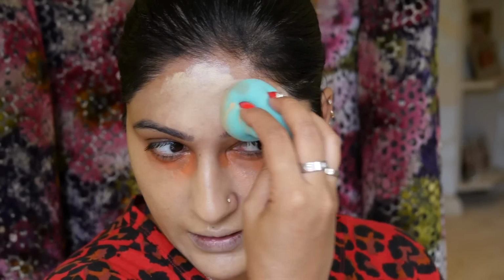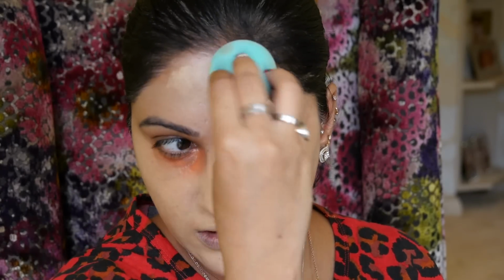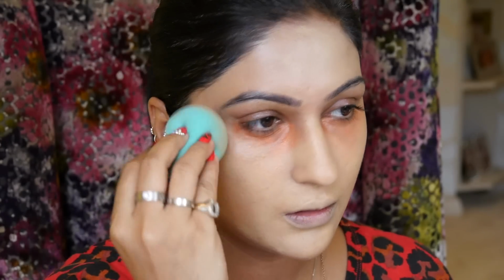I will go over that orange a little bit under the eye. As you can see, I have tan quite a bit at the coast, and therefore this color may be a bit light, but it is okay. It's not so bad. There we go.